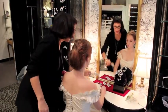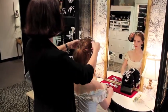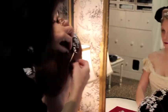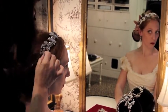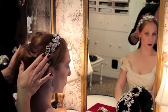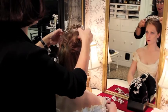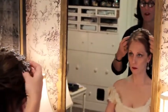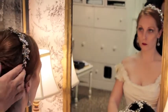And I did a statement band in this collection as well, and it can be worn flat like this, and I could have just tucked these bands into her hair. And this one is $315. And it can also be worn if you want more of a tiara look, which I don't hear that often, but it's always nice to have around. It's kind of nice that you could have two things in one.